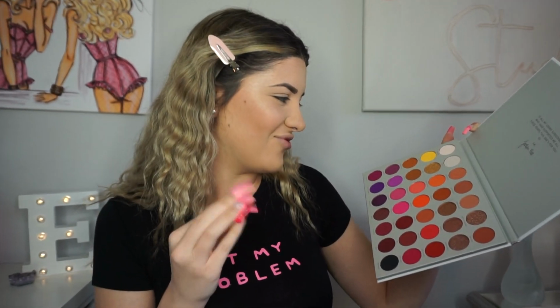The colors look absolutely stunning. It's the best feeling when you look at a palette and you're like, wow, there are so many options. I don't know which one to choose, rather than looking at a palette and being like, oh, I could do a soft brown look. You know what I mean? And I love color. Love, love, love.